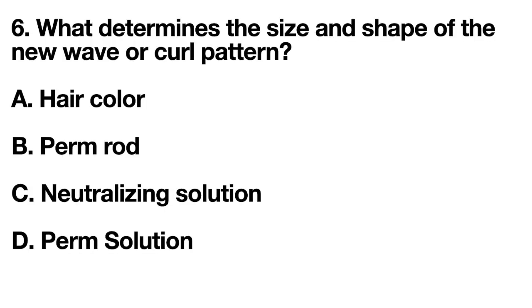Number 6. What determines the size and shape of the new wave or curl pattern? A, hair color. B, perm rod. C, neutralizing solution. D, perm solution. The answer is B, perm rod.